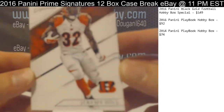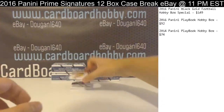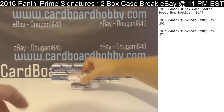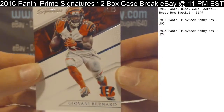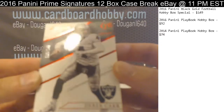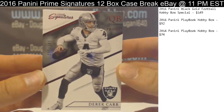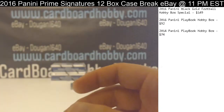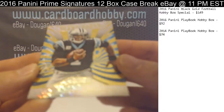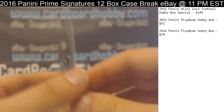Jeremy Hill for the Bengals. Pierre Garçon for your Redskins. Giovanni Bernard for your Bengals. Derek Carr, proof, 35 out of 149. Raiders, Derek Carr, proof. Got a Cam Newton sightlines. Not numbered.